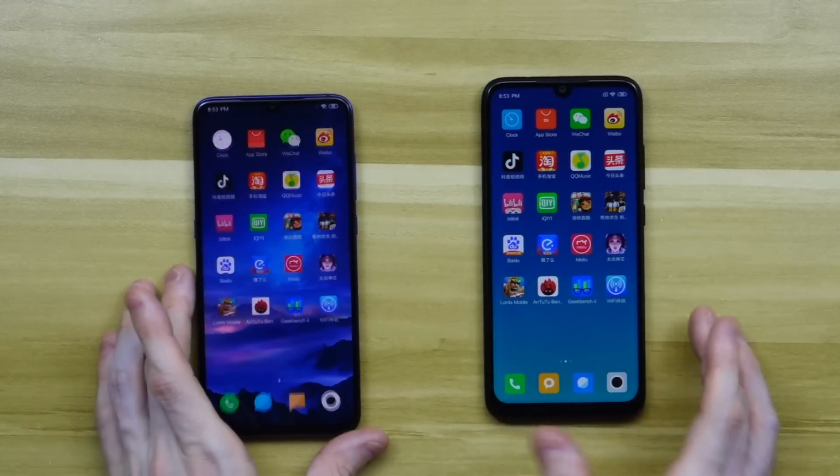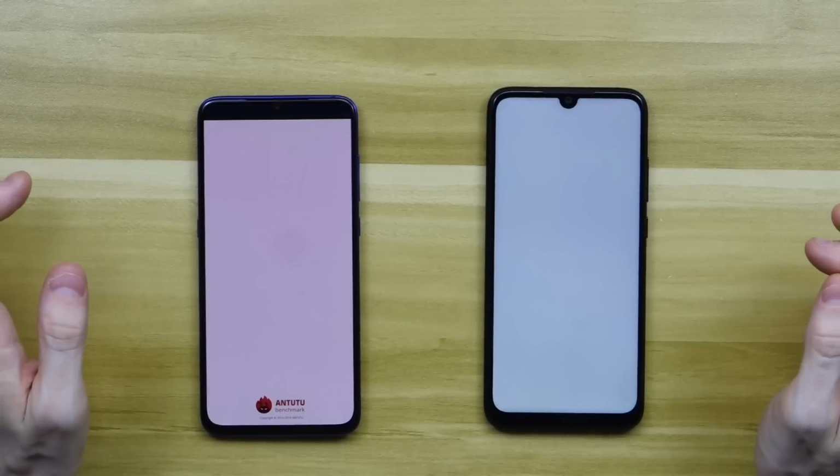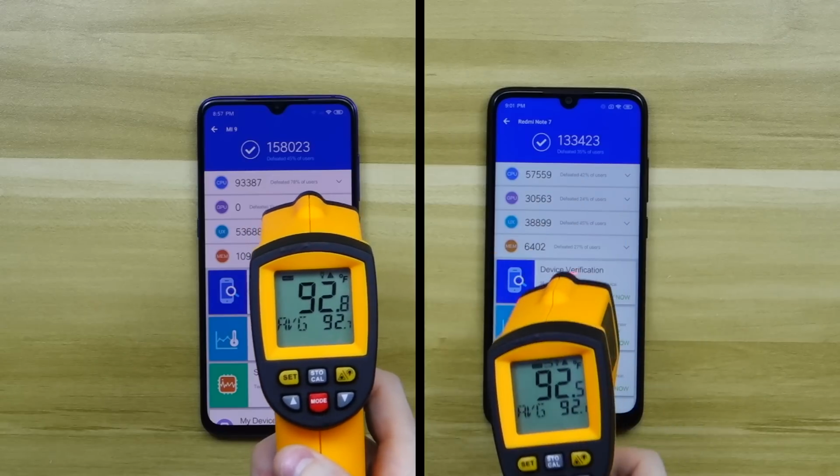Now, this probably proves that benchmarks are completely irrelevant. Let's just do Antutu and Geekbench. You guys don't want to see the actual test happening, so let's fast forward to the end. 133,000 on the Redmi Note 7, 158,000 on the Xiaomi 9.